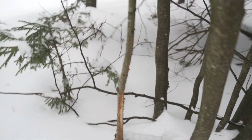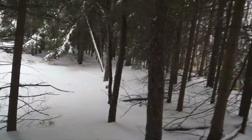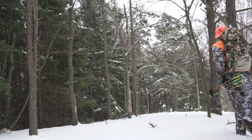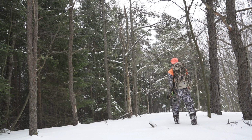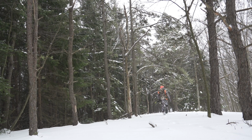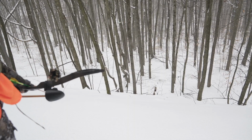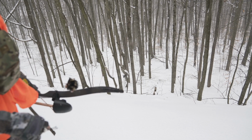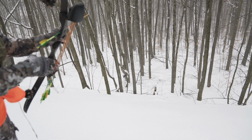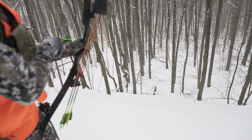Buck rub. Probably, not only am I going to miss this stump, but I'm also probably going to fall going down this hill to retrieve the arrow. Oh well.